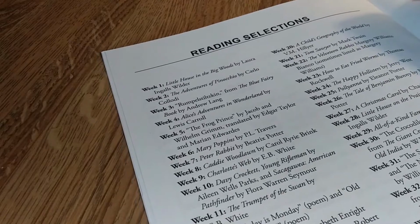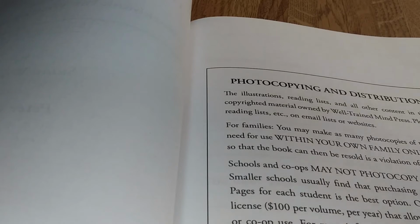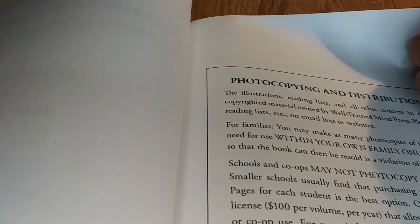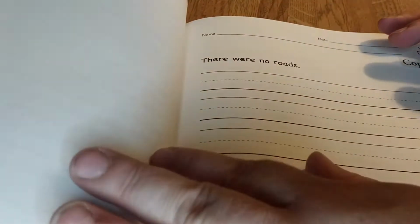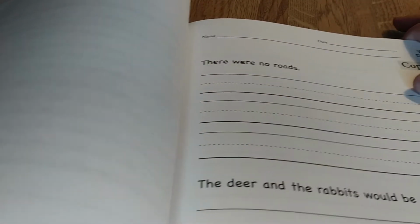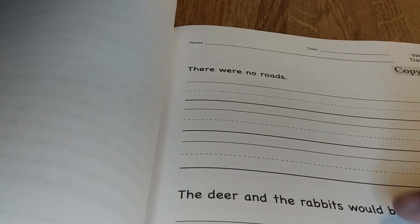It's a little weird to me that it's at the back of the book instead of just being right with it. And this part you can buy separately, but it would not do you any good without this other part, I don't think, because this is what you get. But for my kid, it's nice to have these lines and this much room.